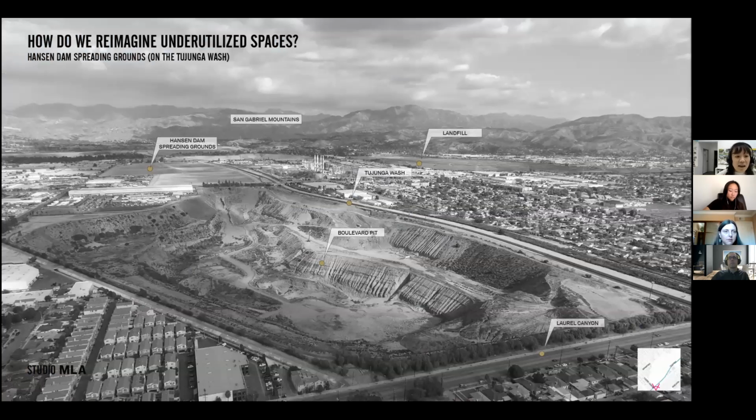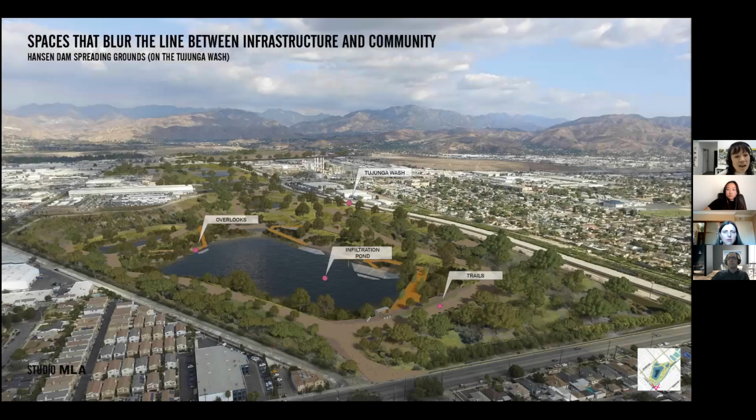Another one that we looked at is this space, Boulevard Pit, which is just south of the Hanson Dam spreading grounds. Of course, we wanted this to be someplace that would capture stormwater. But again, we wanted it to be a place that would get people excited about nature, especially since there aren't that many spaces in Los Angeles where we can get out. So this is what we examined. We calculated that this would capture 6,000 acre feet of stormwater a year, as well as creating acres and acres of new significant ecology and trails and overlooks. So we were hoping to hit a lot of these multi-benefits.